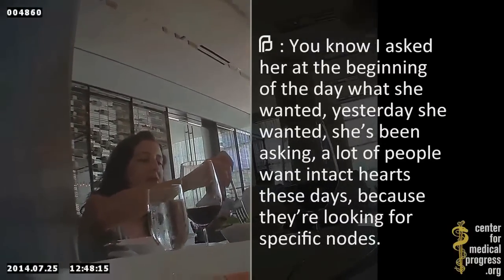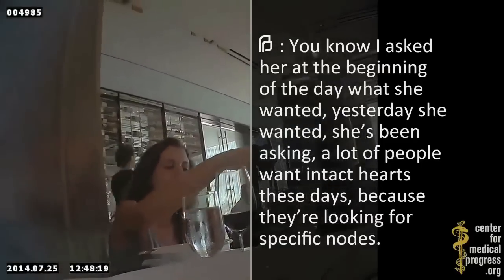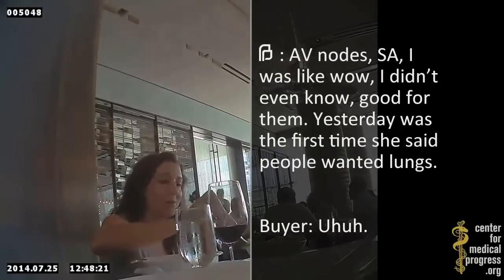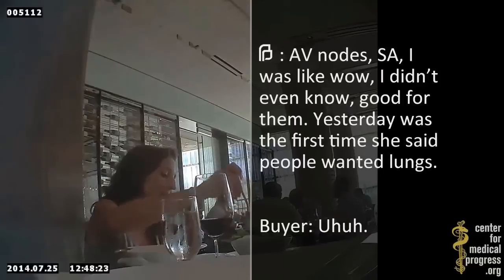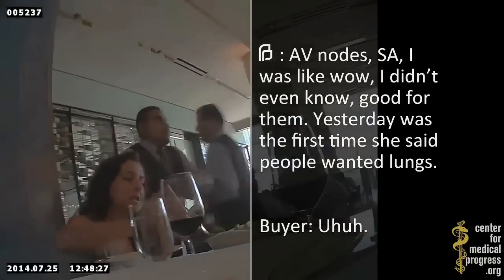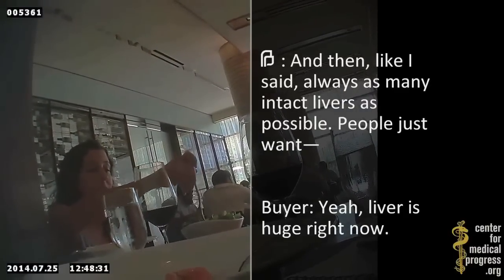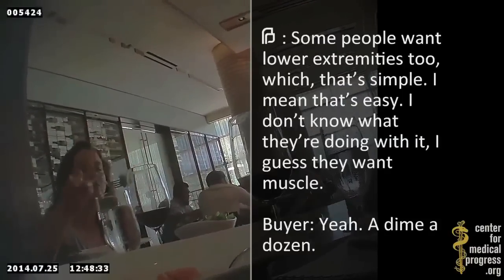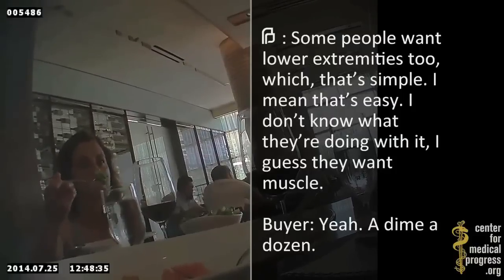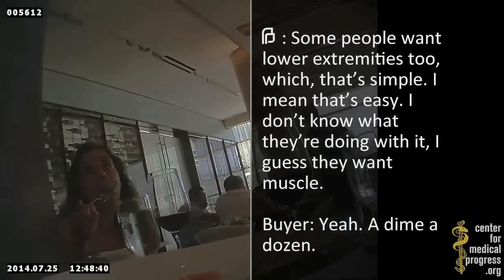Yesterday she said a lot of people want intact hearts these days because they're looking for specific nodes, AV nodes, SA. I was like, wow, I didn't even know. Good for them. Yesterday was the first time she said people wanted lungs. And then, like I said, always as many intact livers as possible. People just want livers. People want lower extremities too, which is simple. I mean, that's easy. I don't know what they're doing with it. I guess they want muscle. But yeah, a dime a dozen.